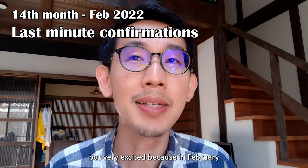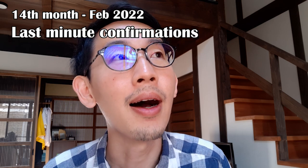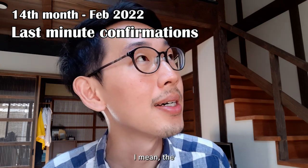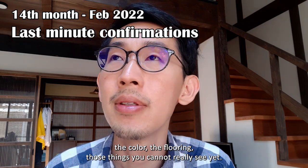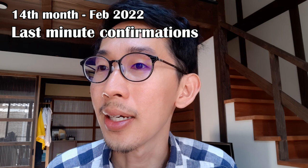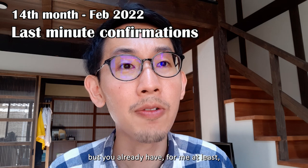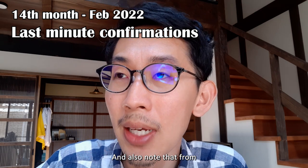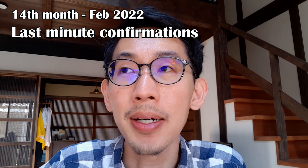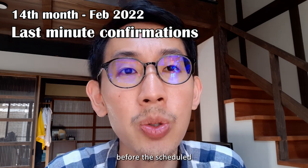But I was very excited because in February this house was already looking like a home. I mean, the color and the flooring, you can't really see those yet, but for me at least, I already had a general idea of how the house was going to look. So very exciting.